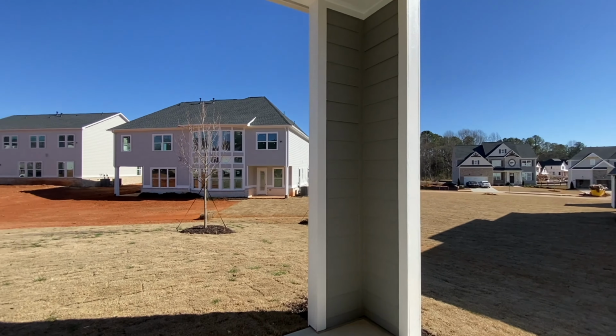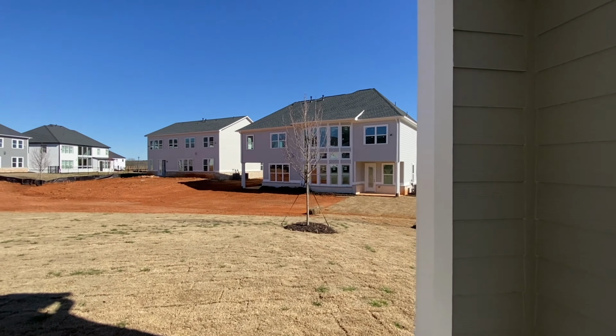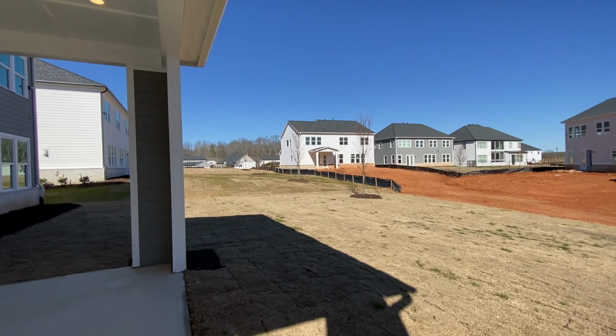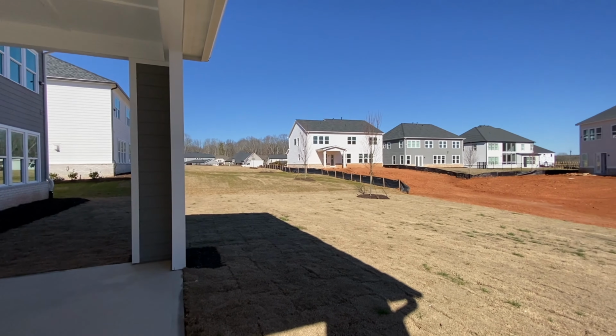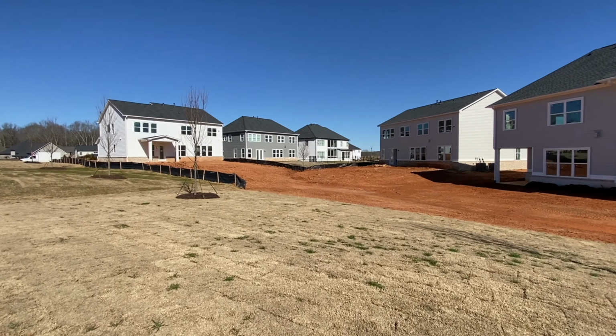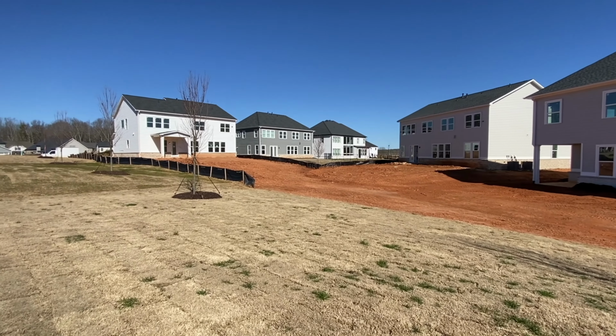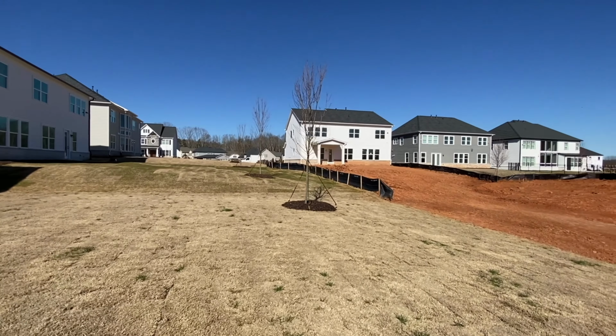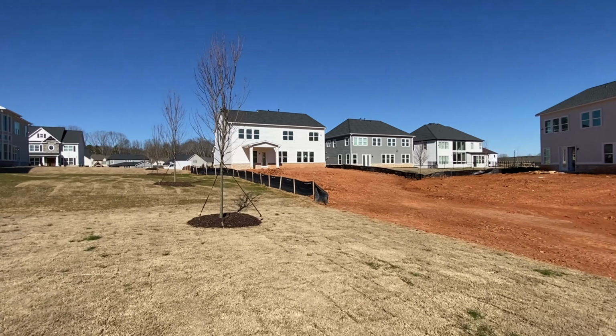The kitchen is so beautiful. You have wide cabinets, quartz countertops, and of course, stainless steel appliances. You are overlooking the beautiful two-story family room that has a fireplace. I mean, those windows are so amazing. They allow so much natural light.